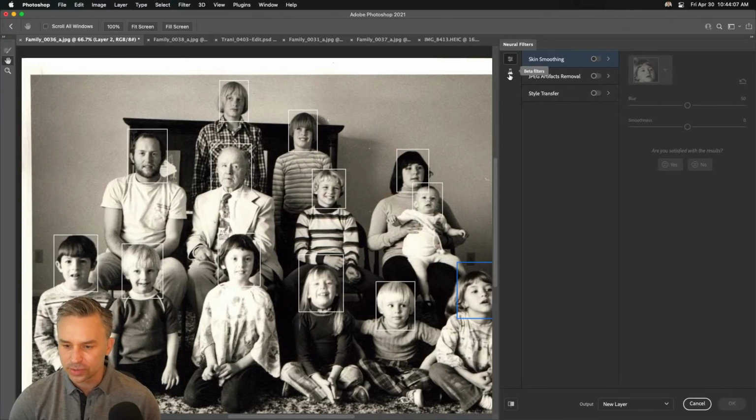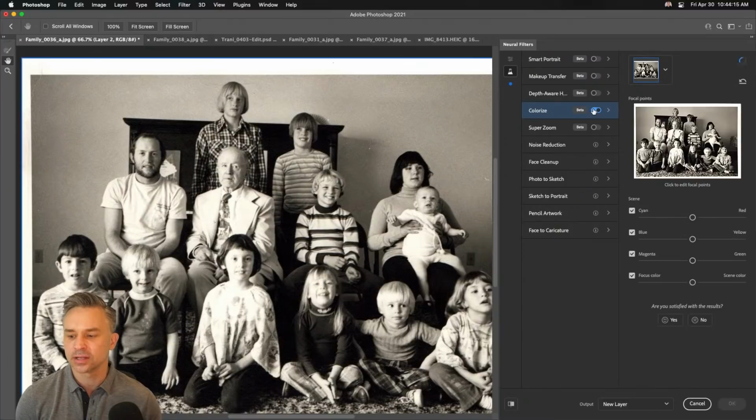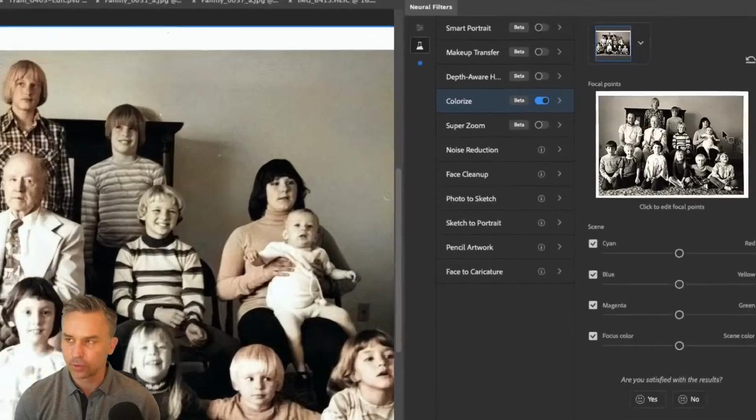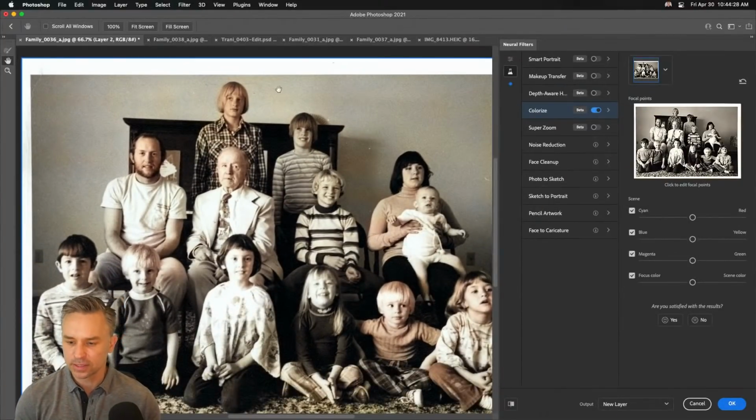But what I want to do is go into the beta filters, and right in here, we want to go to Colorize. And we're just going to see what happens. It's not going to do it perfectly. I picked one of the more complex scenarios. It goes through and it colorizes it. So again, here's your before off to the side, and here's your after. It does an okay job. I can go with that if I want to.